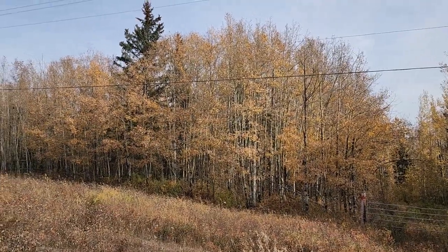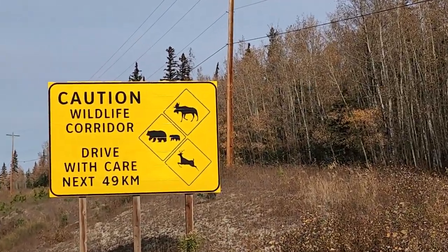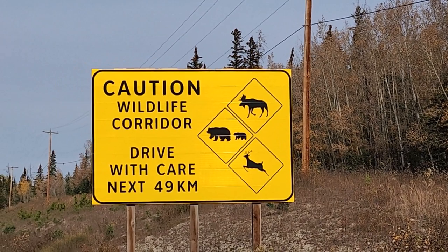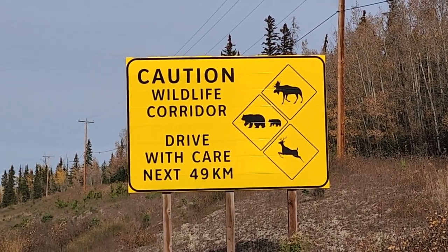Driving today, and just to give you an idea of where we are, this is a sign on the side of the road. So, that's where we are. Big, huge sky.